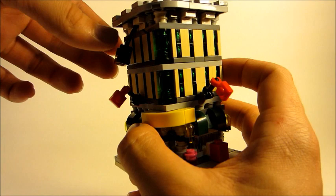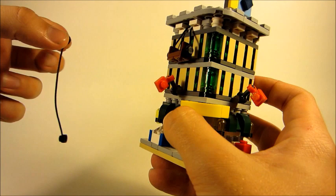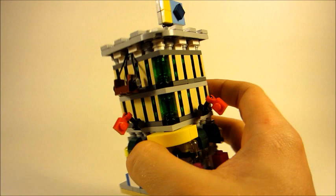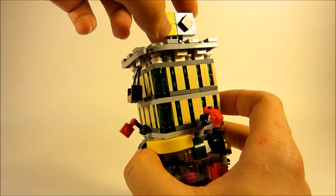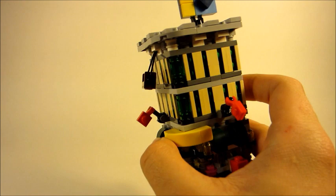And you actually get an extra one of these string pieces. And up here, you've got the billboard, which is supposed to represent the minifigure head, and that's the present. But I don't know, I think they could have done a better job at that. But I'm not one to judge Lego for making the decisions on things.